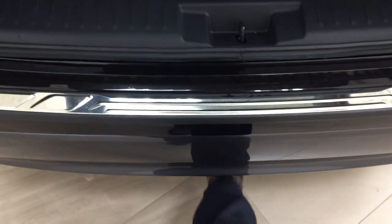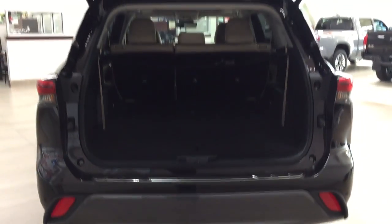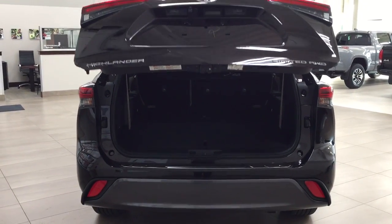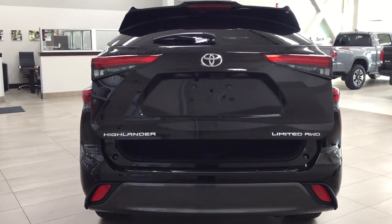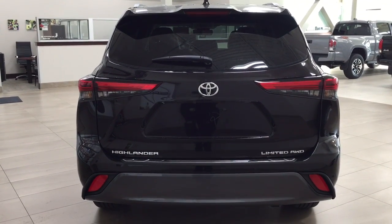The nice thing is that you do have the kick assist feature, so if you want, you can actually close the tailgate just by kicking underneath the rear bumper, and then it will close for you automatically. Now, this works in conjunction with your smart key system, so you want to make sure you have your key fob on you at all times in order to fully utilize this option.